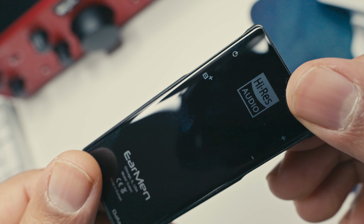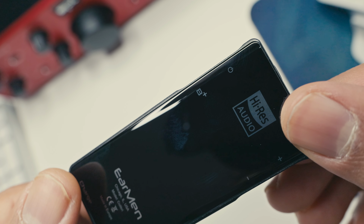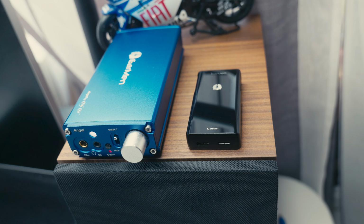Back on the Colibri, regarding the design, it looks really beautiful, but I really suggest getting the leather case from HiFiMAN. The beautiful glass, unfortunately, attracts fingerprints. The Angels' design is a little bit subjective, you may like it or not. I like this blue and this industrial solid design. And I liked it with iFi, the weight and the fit will keep it stable, really stable.